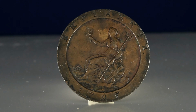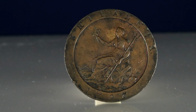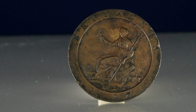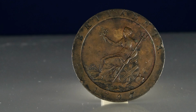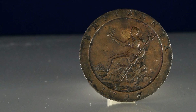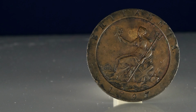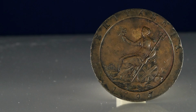As the price of copper rose though, it meant that it was no longer viable to mint these huge coins, as the price of copper was more than the value of the coin itself. Something which more recently we have seen in the change of our pennies and 2p coins from copper coins to being copper plated steel, so that the production cost is much less.